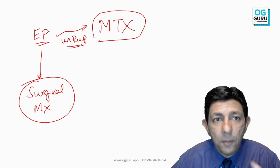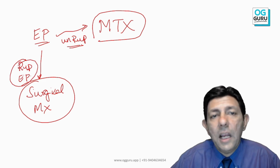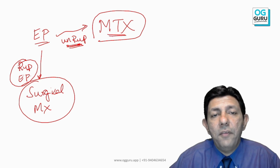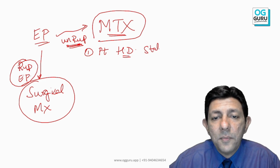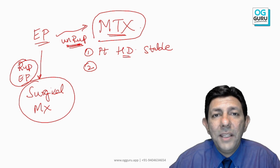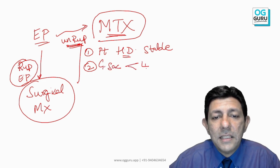So of course if it's a ruptured ectopic pregnancy, I have to do surgery. But in unruptured ectopic, there are criteria. One criterion, it is unruptured, meaning the patient should be stable. Okay, patient should be hemodynamically stable. Then second, anybody, what should be the sac size for giving methotrexate? Yes sir, when I'm writing down the criteria for methotrexate, gestational sac should be less than 4 centimeters.